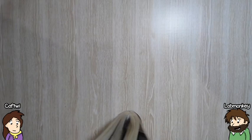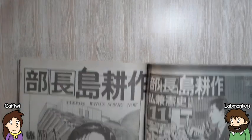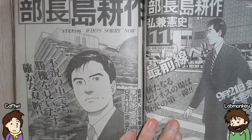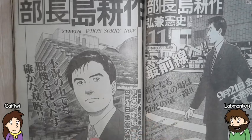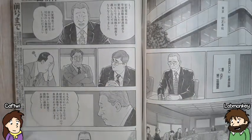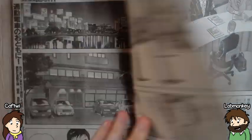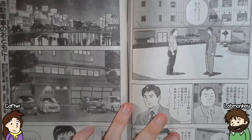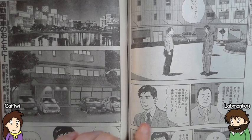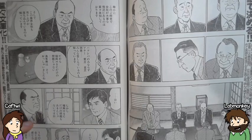Oh, no. It's one of those long-running ones. Section chief. What is his name? Koshima. They had an exhibition about that once. Oh yes. And they created a giant gate that you could walk through that was made out of the manga. Oh, wow. Because there's just so much manga of that one. It's kind of like a drama series of, you know, watch this guy get ahead in the business world. Very interesting.